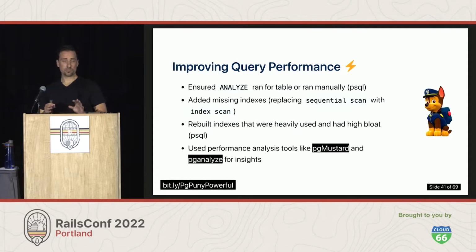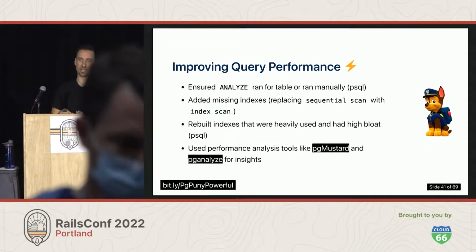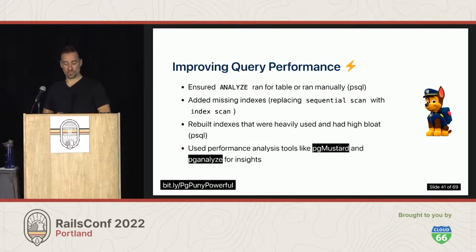So this would be done outside of Rails. It would be from, for example, a psql session to the database. Chase can also add missing indexes. When he sees sequential scans, it's likely that there's an opportunity to add an index for that field. He can also rebuild indexes. So there's a term called bloat you may have seen, and that more or less means fragmented data over time on tables that are heavily updated. Indexes for those tables can become fragmented or bloated, and it's helpful to rebuild the indexes to ensure that they're optimal for the queries as well.